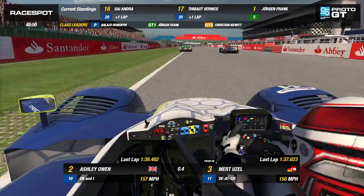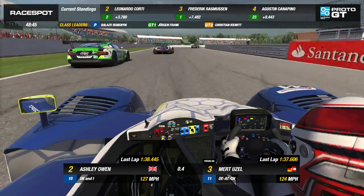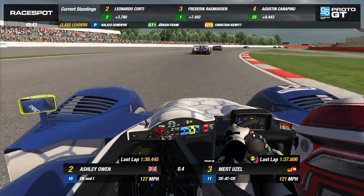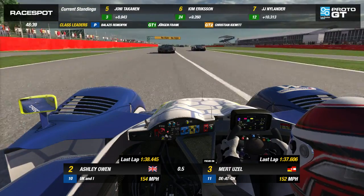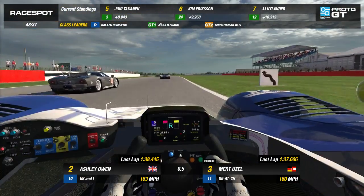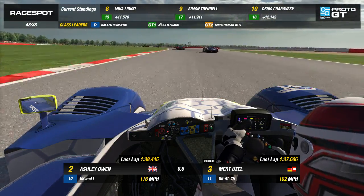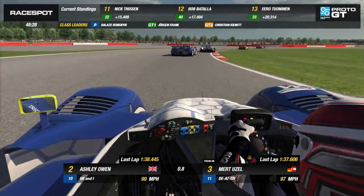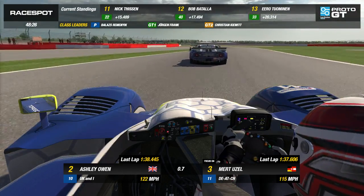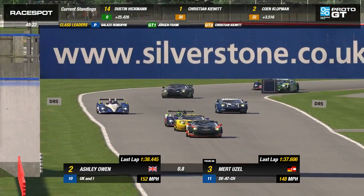Owen must get through cleanly. He needs to keep himself ahead of that car. Yeah, of course, this is a part of multi-class racing. You can use the traffic to your advantage here, and sometimes it's just based on luck and where on the track you catch your traffic. But Mert Ursel is fully using it to his advantage here. I think Ashley Owen is just getting caught up as they come up to a little bit of a group of GT cars here. That's not going to do Owen any good when he catches them through Maggotts and Becketts.